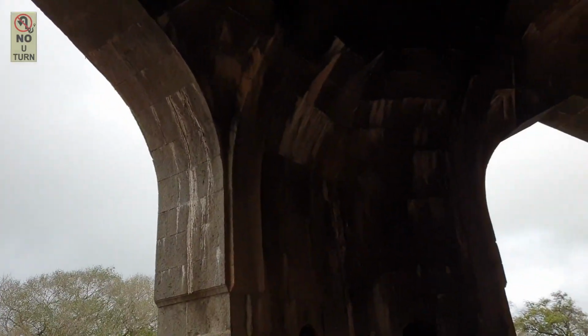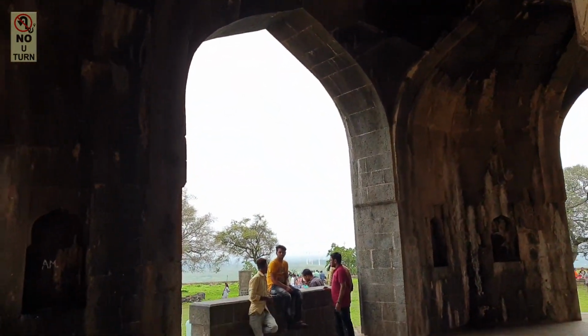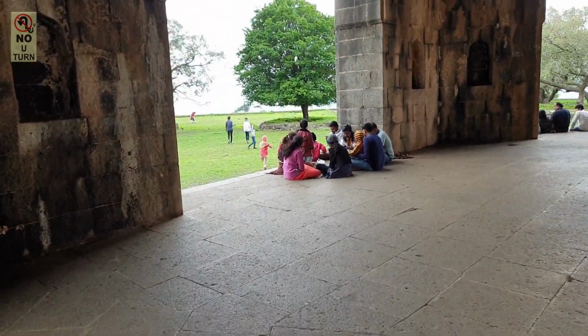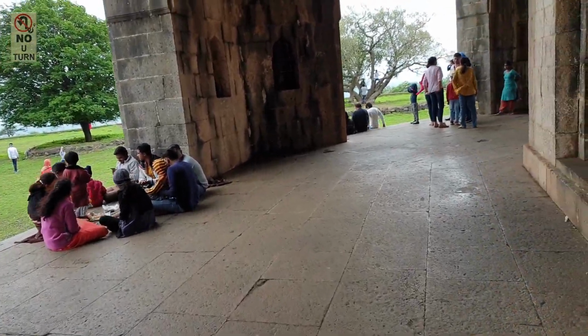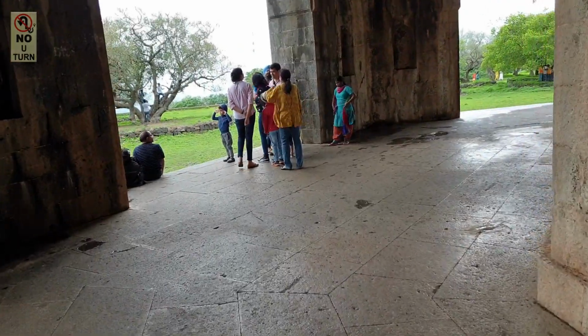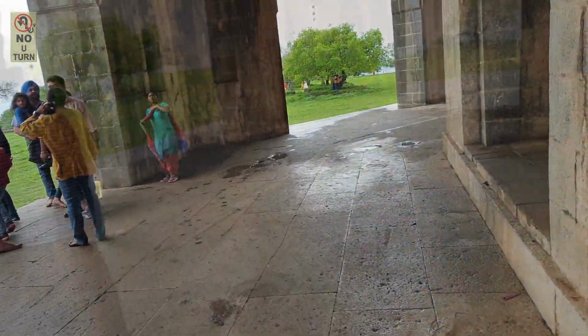Now just take a look at these arcs. These coincide on the inner and the outer wall, creating a kind of a footway or a pathway on the outer side of the central atrium. The stone setting of ancient Mughal architecture is just so precise.